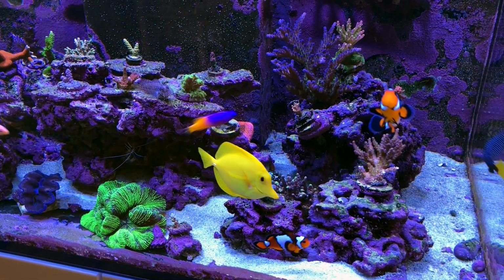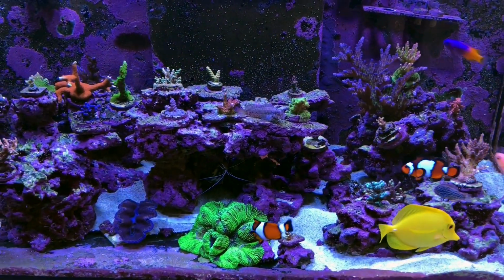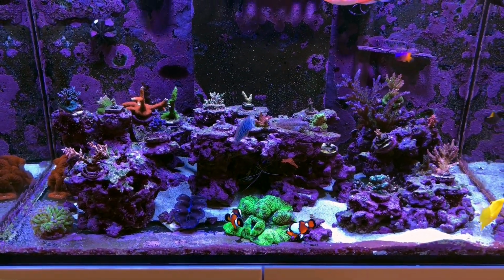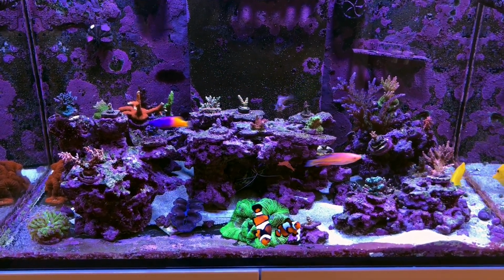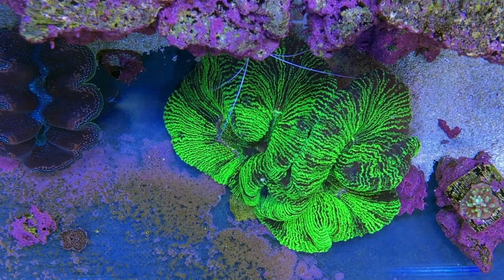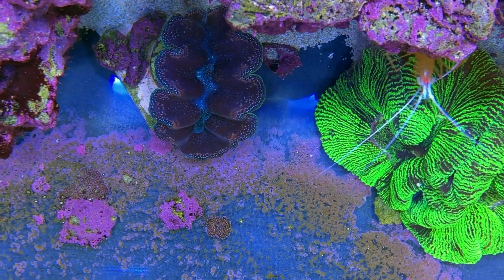It could be related to upping the PAR. It could also be that a lot of these SPS frags were added maybe about 6 to 8 months ago, and sometimes it takes a bit of time for the new frags to settle in before they start growing. But certainly I think we're hitting a period where we're getting substantial growth on SPS.